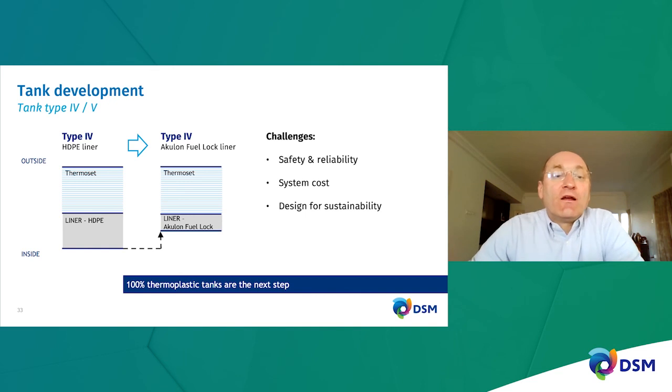Okay, here you see a bit the tank development over the years. When you look at the early Type 4 tanks, HDPE was used as an inner liner, and a thermoset was positioned at the outside. What you see is a gradual change from HDPE to Akulon Fuel Lock based materials, polyamide based materials. Then you need less material, because the permeation value for polyamides is better, and you save weight. That's one evolution that you see.